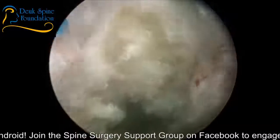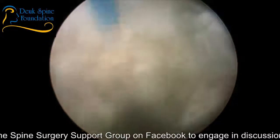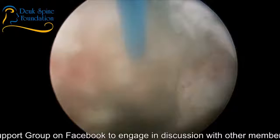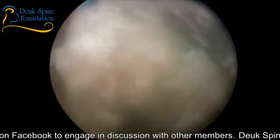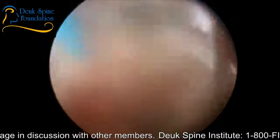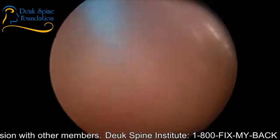So we're basically nibbling away at the herniation, at the base of the herniation. Imagine an iceberg sticking up out of the water. We're nibbling away at the base of the iceberg to get it to come back down into the water and stop sticking up so much. That's basically what we're doing.